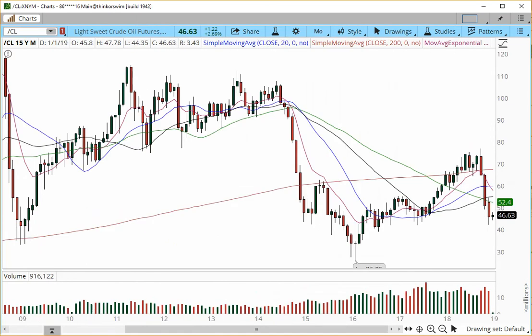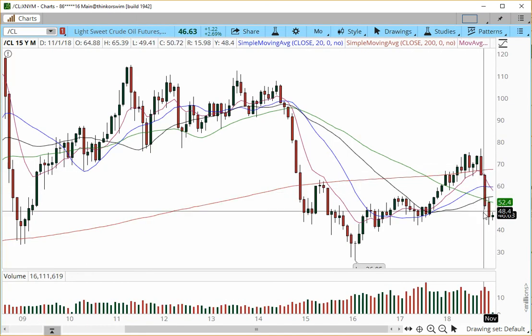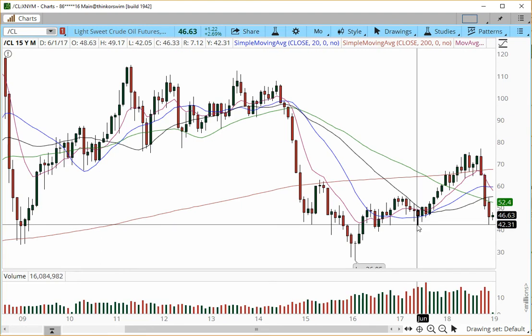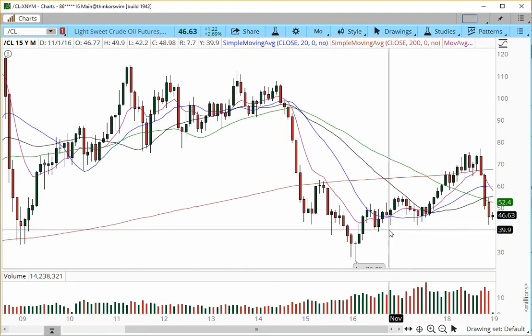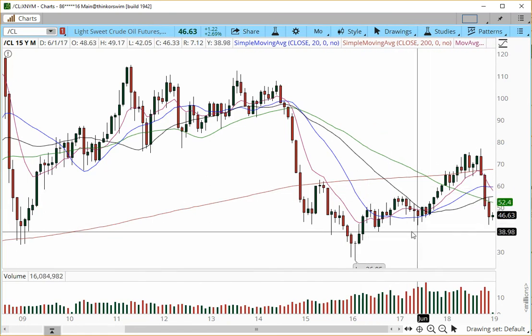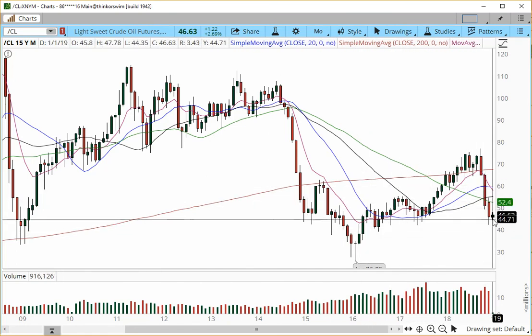I'm going to start with a monthly chart. Okay, so monthly chart, we had a 1-2-3 bar pullback into the support level here. $40 is a lot of support for a price at this level. And then we have this congestion right here.